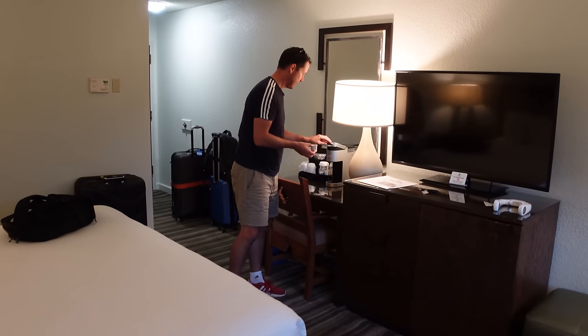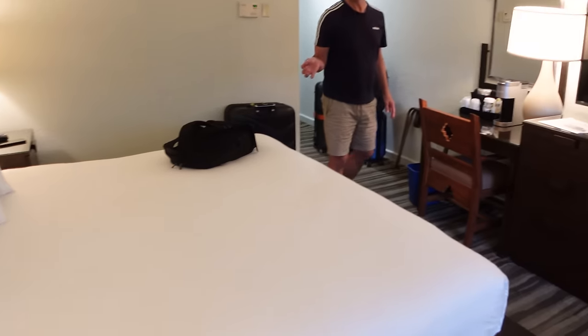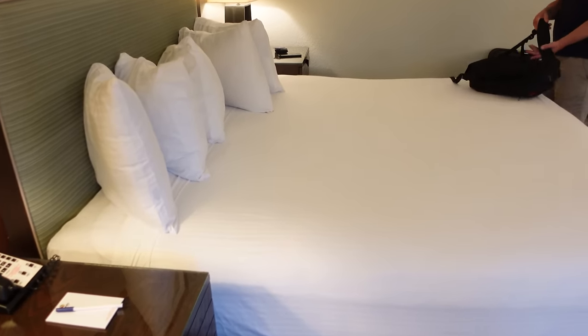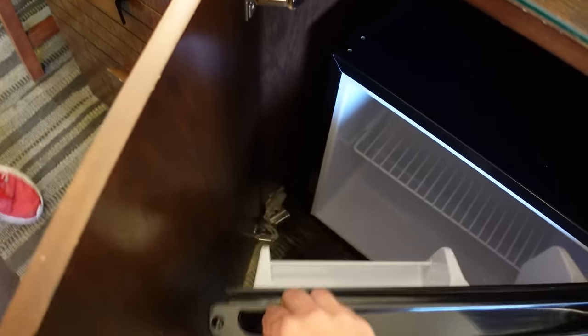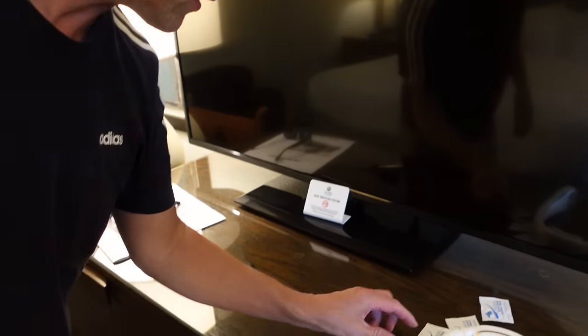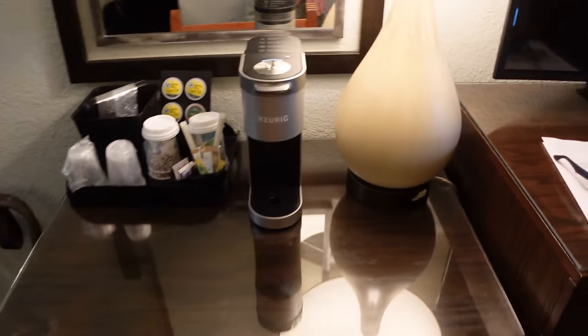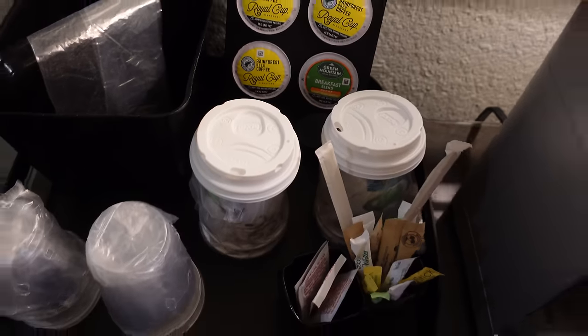Right, I was going to show you around our room. Nick's just emptying a Keurig pod that's been left in there. Beautiful big bed. It's just one bed, but it doesn't matter because it's massive. What's in here? Got a little fridge. Oh, thank goodness I put some water in there. Get that cooling. TV. Hand sanitizer. Little desk. Keurig machine with some coffees. A couple of little puffies, whatever you want to call them.